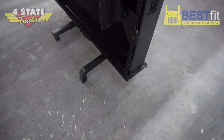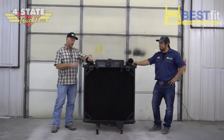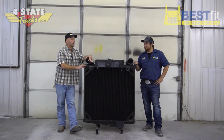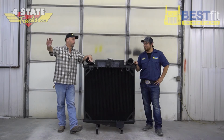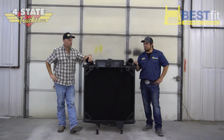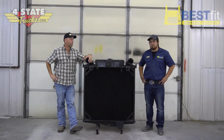I see it's got the BestFit logo cut in the side. Absolutely. We're proud of our work. This is a very cool part. It's not an item you're going to find at 90% of your truck radiator shops out there. They've kind of written off the 359 and are not really pursuing cooling for those models. Here, we're all about the old trucks and the old iron. That old vintage iron is something we still work on all the time.